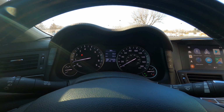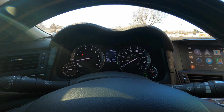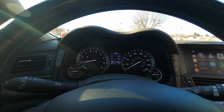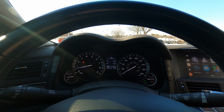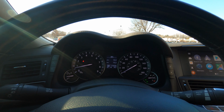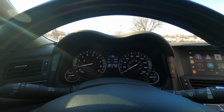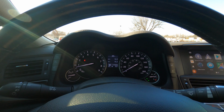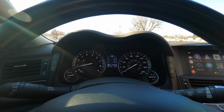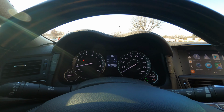So I just want to recap my 5 years with the car, any issues I've had with it. So let's get to it. As far as maintenance goes, I haven't had any real major maintenance items come up. Just oil changes, air filter changes, tires, brakes, stuff like that. General things that every car will encounter.